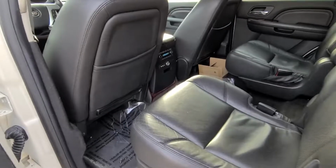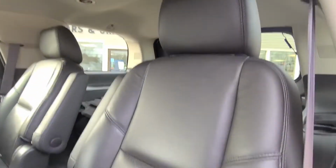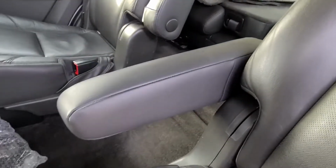All right, moving on to the second row seating. You can see the seat here on the driver's side is in wonderful condition. You see they both have these fold-down armrests, very soft touch leather, wonderful feel to it. And these armrests are in absolutely perfect condition. Looks like they've hardly ever been used. I'll hop in next.